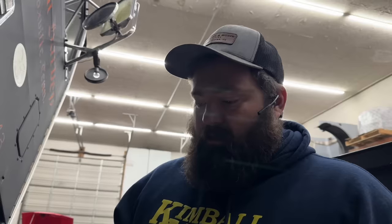Something like that. I don't know. I think that's right. You guys tell me in the comments if I'm wrong or not. But everybody tells me to get rid of these wheels and put some buds on it, something that's safe.